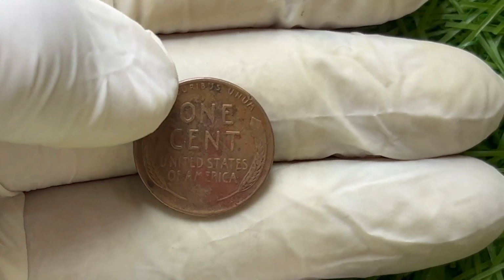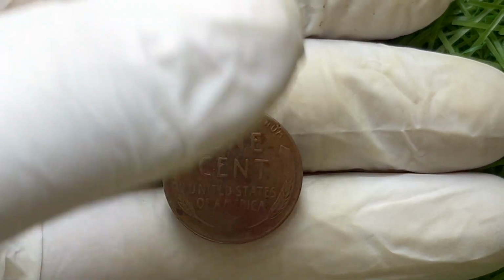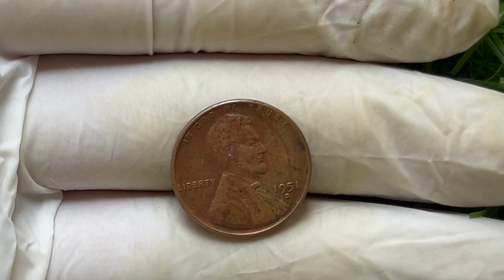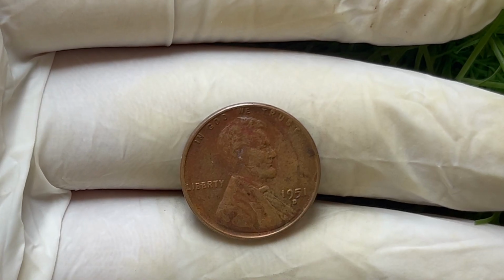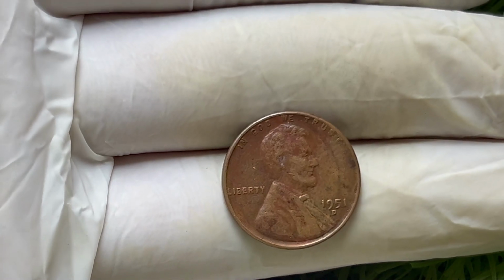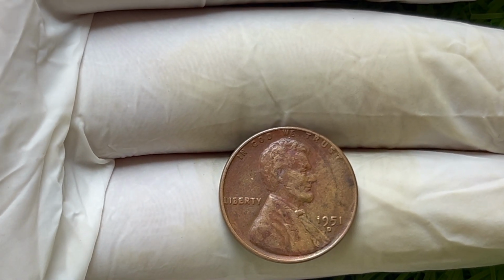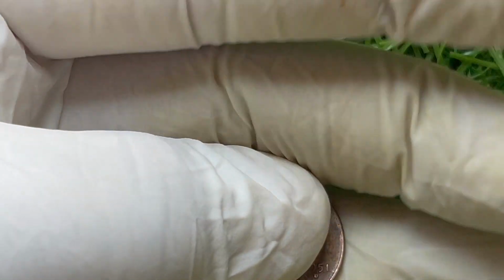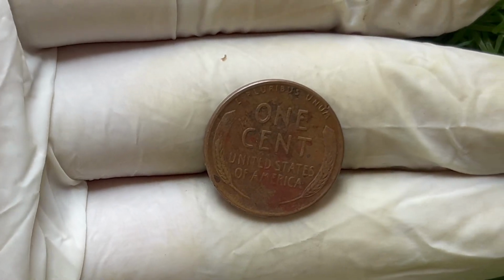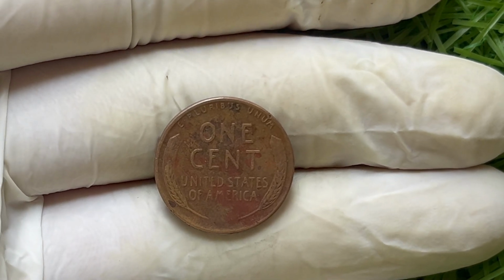What you're looking for is a 1951 Lincoln Wheat penny. Flip it over and look at the date. Check for that D mint mark under the year. Look closely for oddities: doubling in the lettering, off-center strikes, unusual coloring, or anything that just looks different. Then check the condition. If it looks nearly flawless, glowing with that original red tone, and still has full details on Lincoln's face, coat, and hair, you could be sitting on a multi-million-dollar treasure.